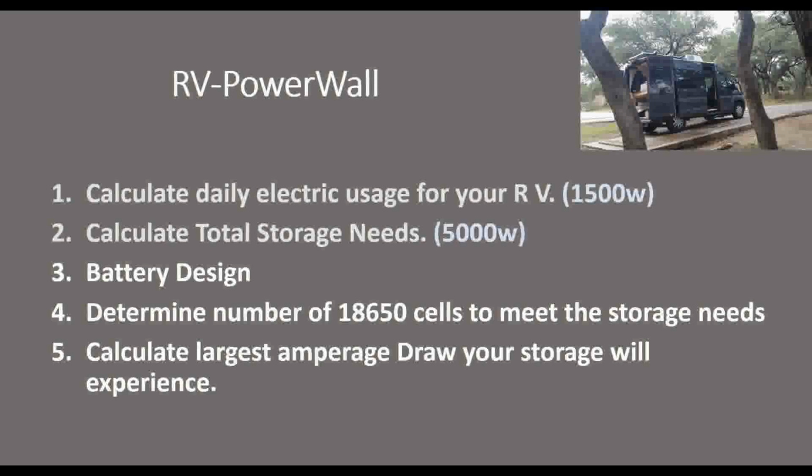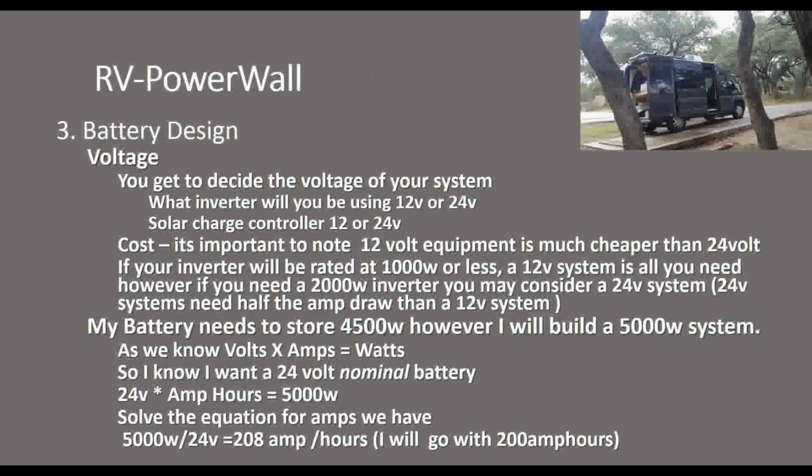So we've got the total storage. Now we need to do the battery design. Now you get to select the voltage of your battery. You get to decide the voltage of the system. What inverter will you be using? If you've already got an inverter that's 12 volt, of course you'll probably want to build a 12 volt system. If you haven't purchased anything, I'd probably try to persuade you to go a little bit higher.